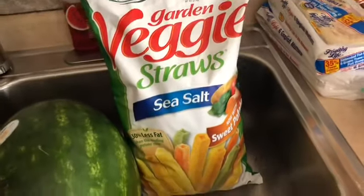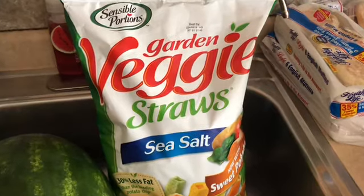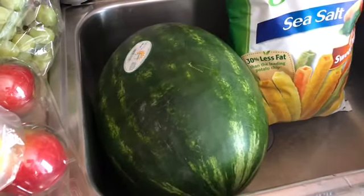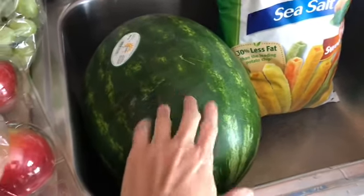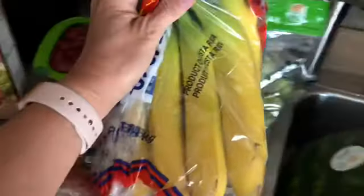A huge package of veggie straws. I really like those. I have them as a side dish quite often. Another watermelon. I think that's, like, my 3rd watermelon this month. I have a real problem with watermelon. It's one of my favorite fruits. Grapes. A couple of lemons for my water. Package of bananas.